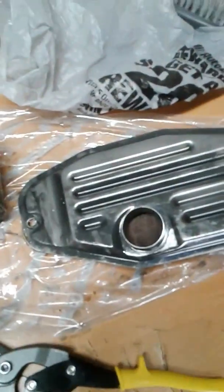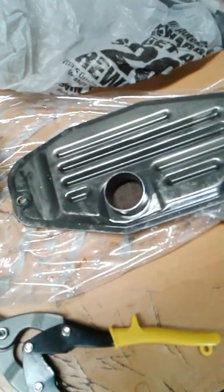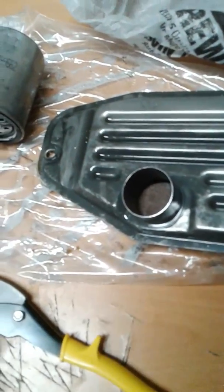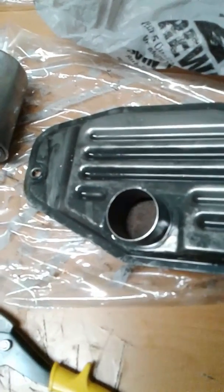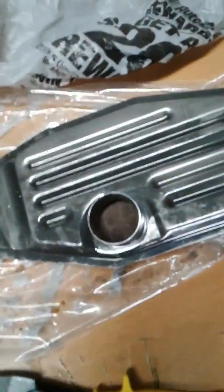But this thing takes 15 quarts of fluid. That's excluding the transfer case, which I have to also change the fluid on. But you have to get the fluid from the dealership, and because it's an all-wheel drive car, there's a differential in the transfer case, a center differential. You have to get a friction modifier and the specific kind of fluid. It only takes 2 quarts, but they're like $14 a quart. But anyway, I'm going to cut these open just out of curiosity, just to see how bad it is.